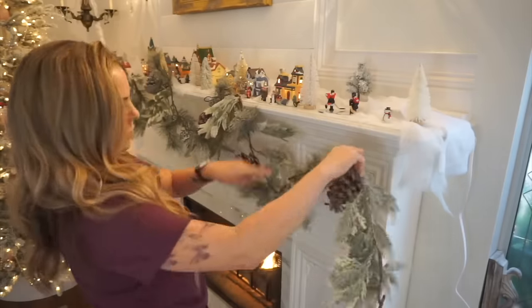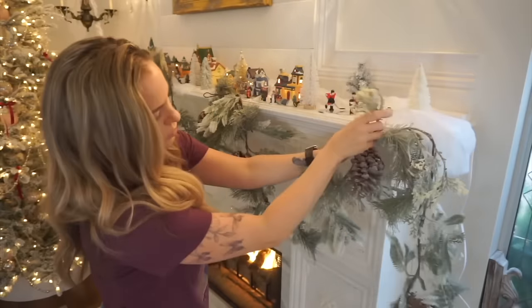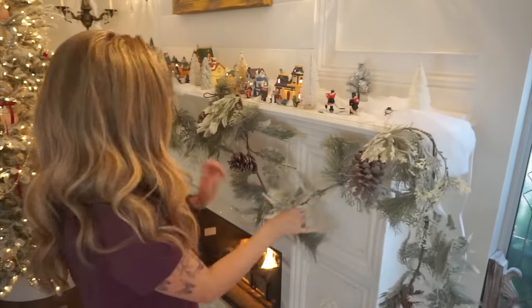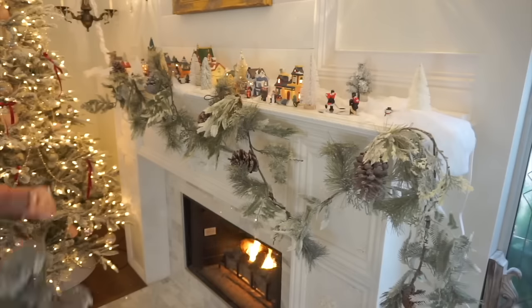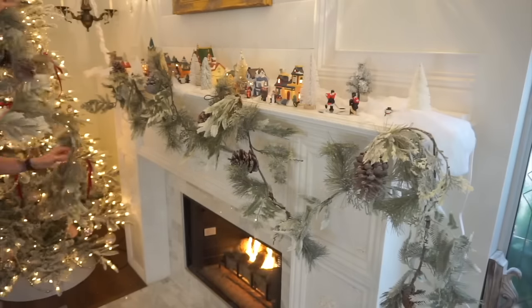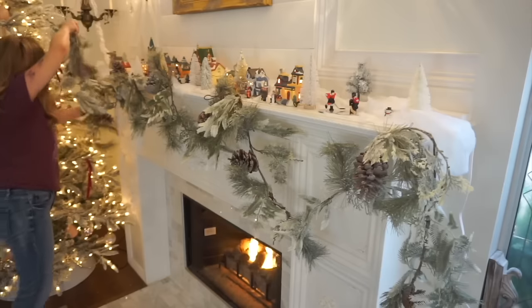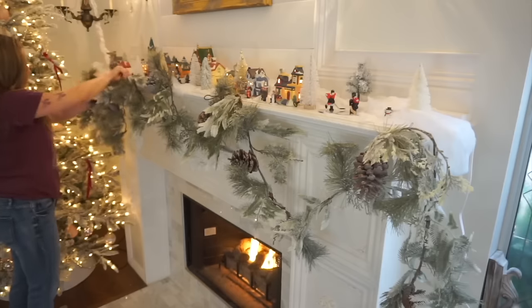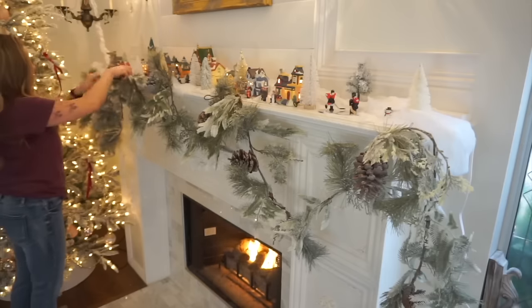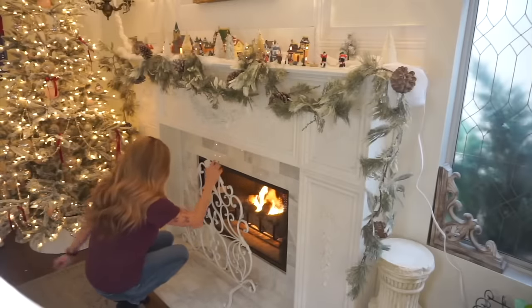Like I said earlier, I loved that it was flocked and that it matched the Christmas tree that was also flocked. I've had this garland as long as I can remember. I want to say before I even moved into this house, which was over 6 years ago. And I do remember that I purchased this at Michael's. I'm not sure if they have this exact one still, but I know they have beautiful garlands there and I just love it. I think it's absolutely gorgeous.